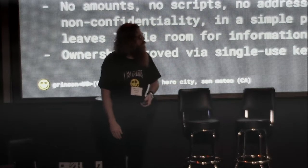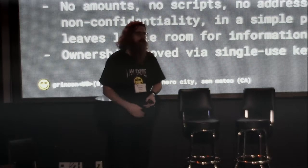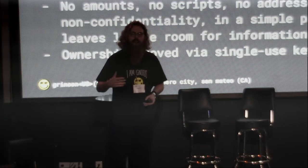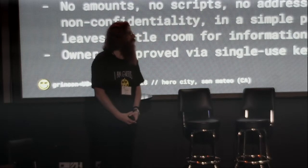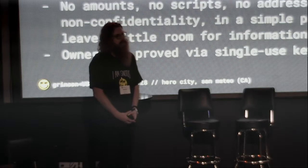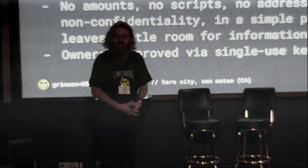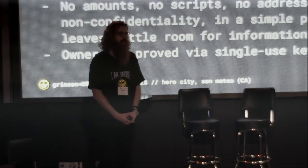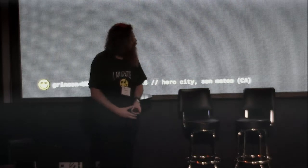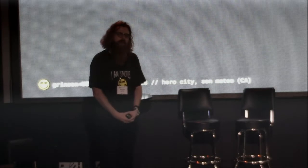There are no amounts, no scripts, no addresses, no non-confidentiality. There's no way to opt out of privacy, by default. It's a very simple protocol that leaves little room for wallets or end users to accidentally leak information. Ownership is proved by a single-use key, and that's also the key contribution and insight in the Mimblewimble paper.